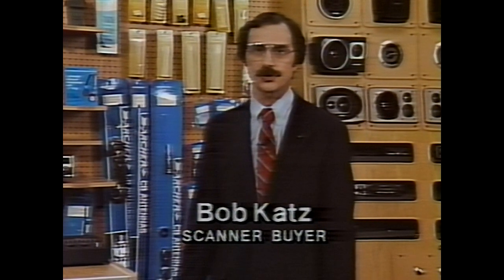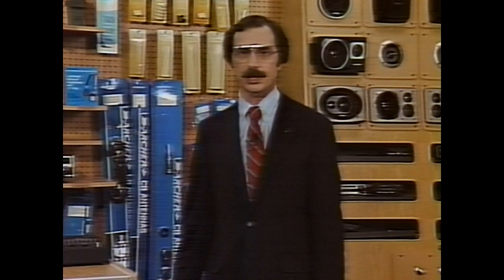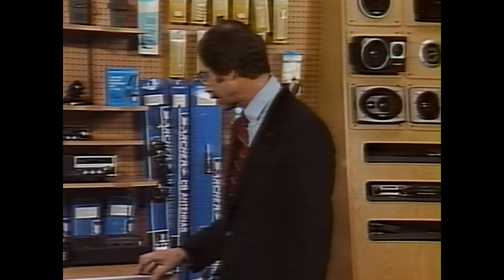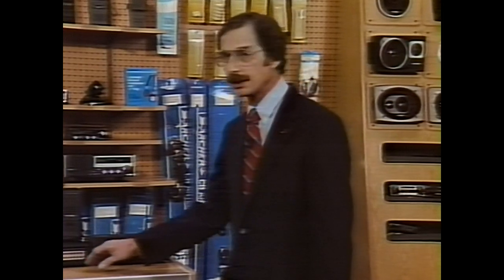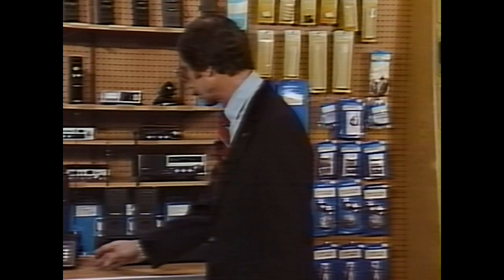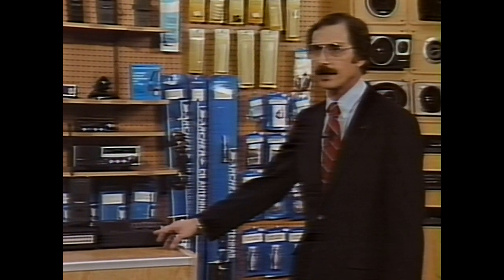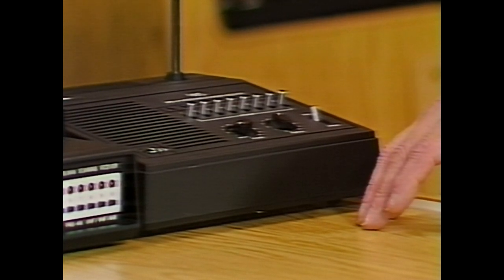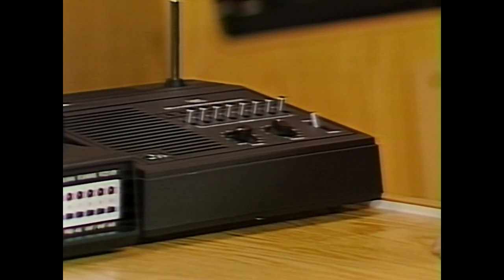Radio Shack sells scanners of outstanding quality, construction, and circuitry. We have 2 basic types and 3 basic styles. The first basic type is crystal controlled, and the second type is programmable. The crystal controlled require a crystal for every frequency you wish to listen to, and they are ideal for someone who wants to listen to a limited number of frequencies.